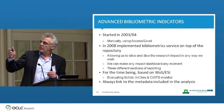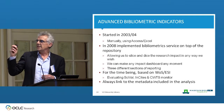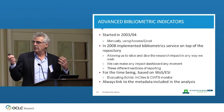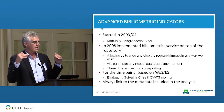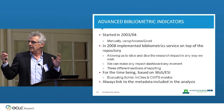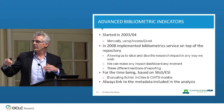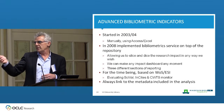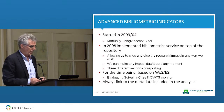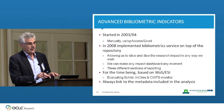But the nice thing about implementing it on the institutional bibliography is it allows us to slice and dice the research impact any way we wish. We can make an impact dashboard for any subject, any person, any research unit, any graduate school at any time. And we actually show three different sections of reporting on the bibliometric analysis. For the time being, it's based on Web of Science and Essential Science Indicators, and we are investigating the possibilities of SciVal or InCites.